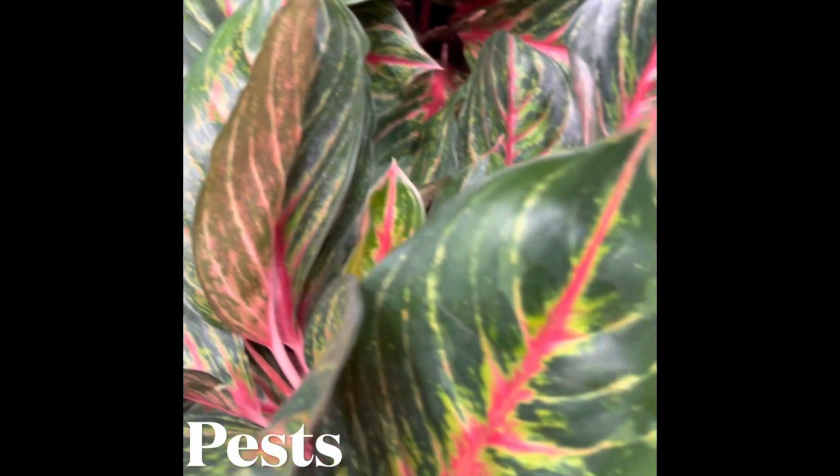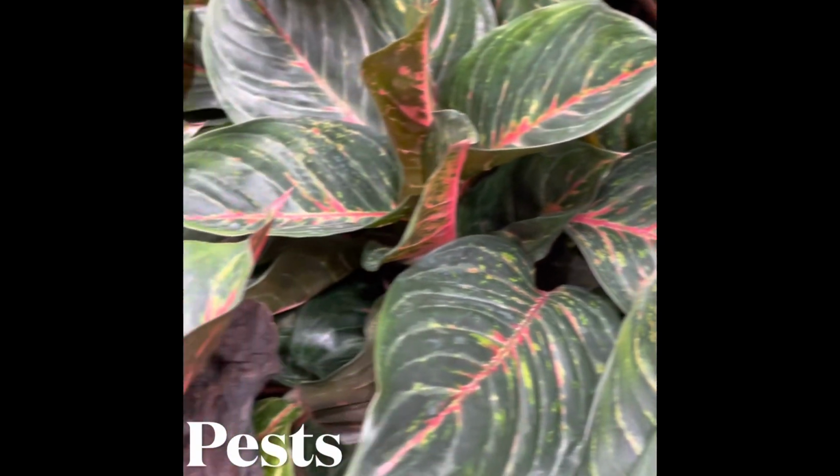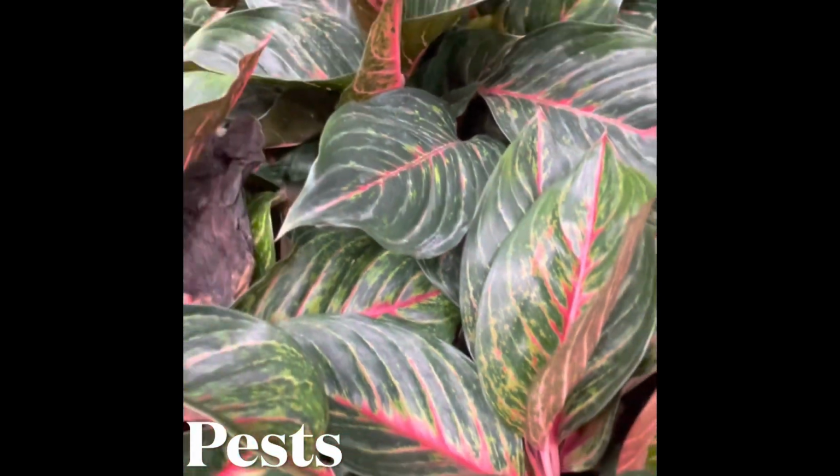And that's all about aglaonema. If you are a beginner, I would say just bring this plant home. It's such a beautiful foliage plant which is known for its variegated leaves, and it's a really low maintenance plant.